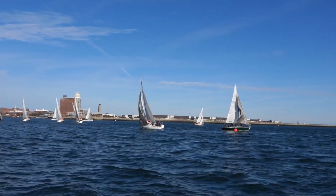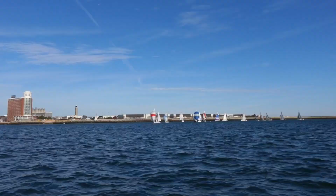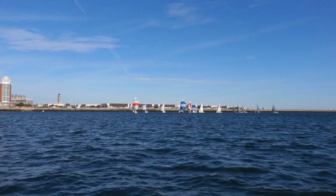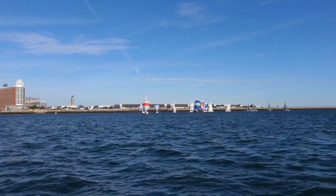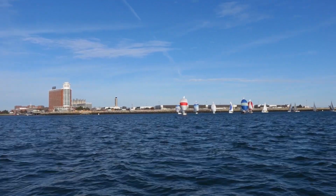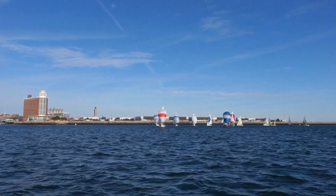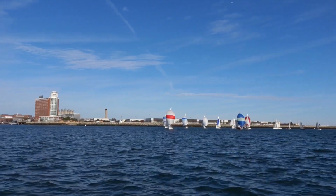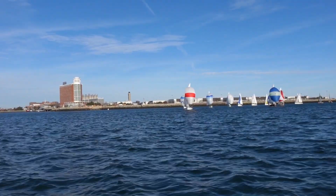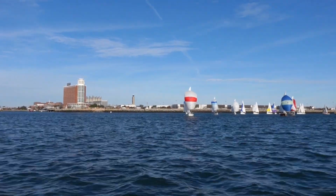So we'll come back in a second. We'll get the finish line squared away. Fleet is still very compact. I mean, this is just very, very good racing, nice and close. Looks like that's Wado there. Although maybe it's not. We're going to get closer here to see. This white boat is leading. That might be... Who the heck is that?